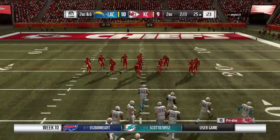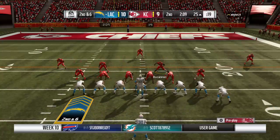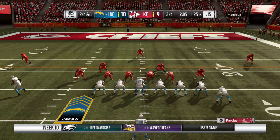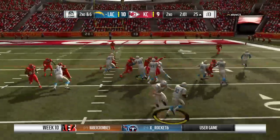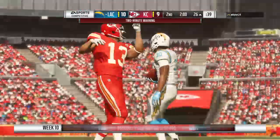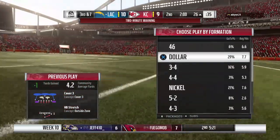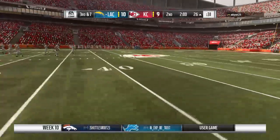Well, they don't need to run another play here before the 2-minute warning. Let's see if they do it anyway. Now they try the right side here. And he's going to lose yards. They take him down at the 26. 2 minutes to go here in the first half. Back with more after this.